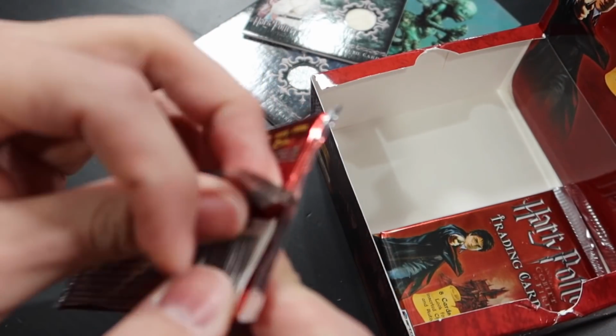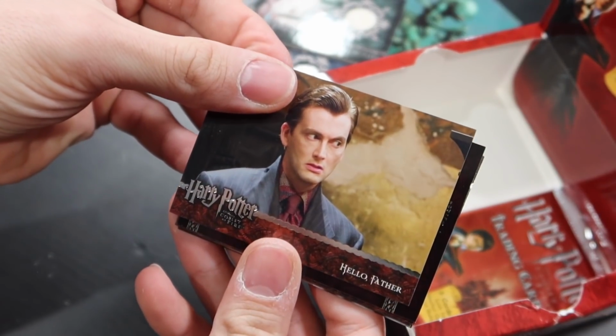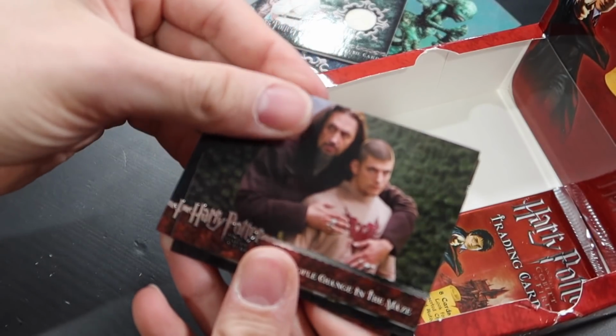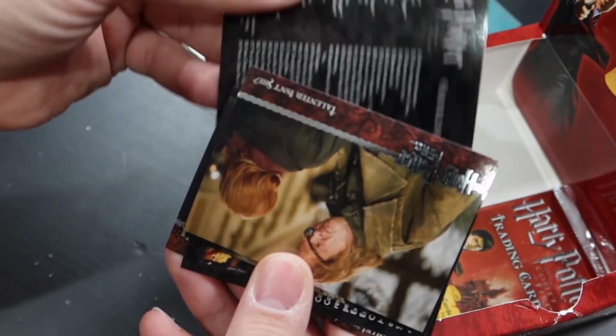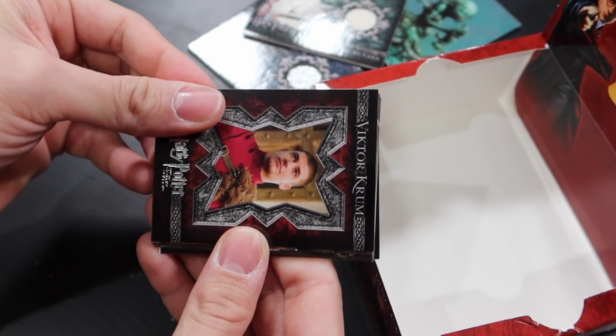2 more packs. Barty Crouch Jr. Oh my gosh. Oh, no. Hold on. Last pack. Send all of the magic to this last pack, y'all. Viktor Krum!